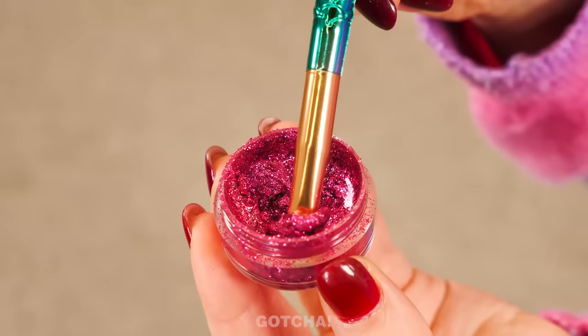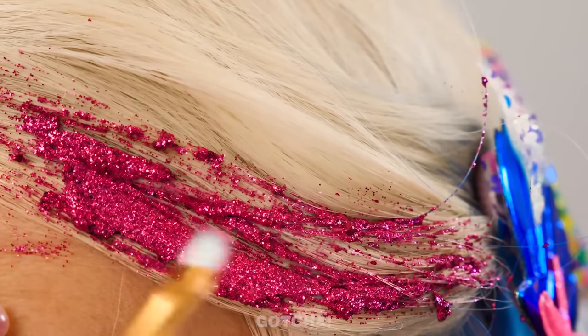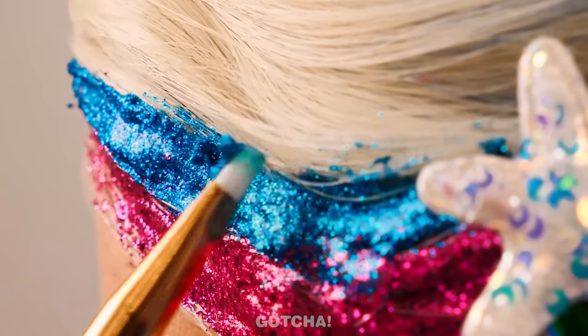Let's go. I'm gonna start by adding glitter on top of my bangs. Then I'll top it off with mermaid clips. It's simple, but so cute. No way! That hairdo could pass for a mermaid princess's. Nice job, hairstyle is done.